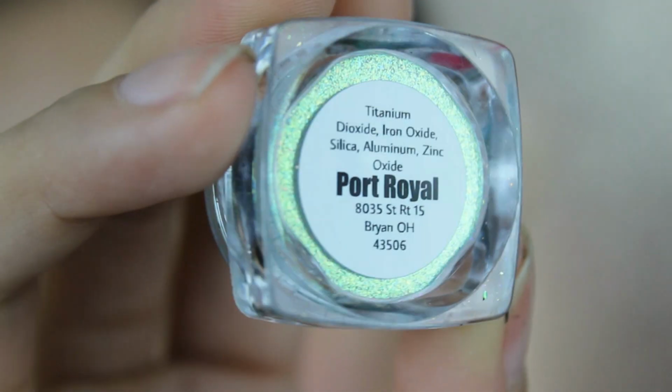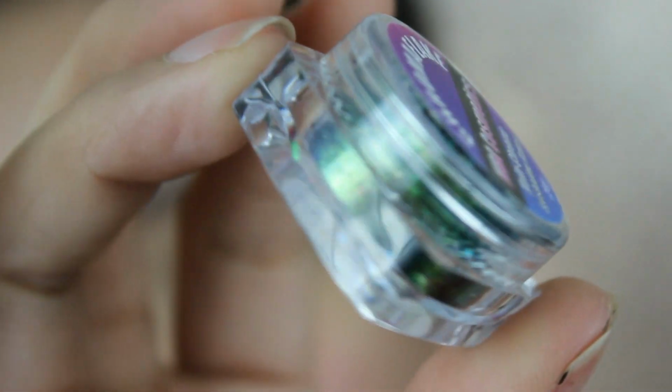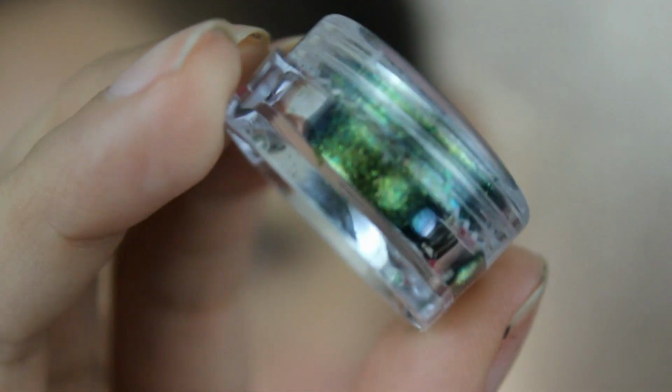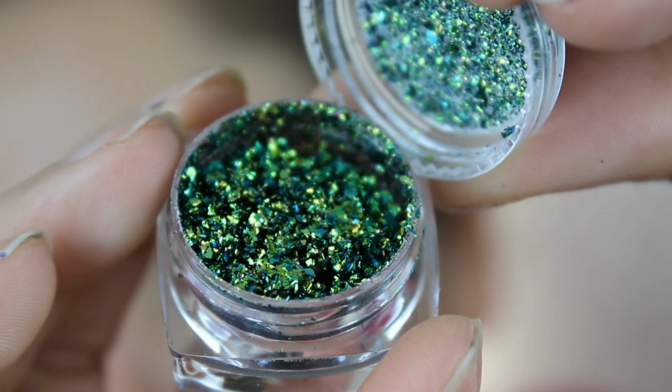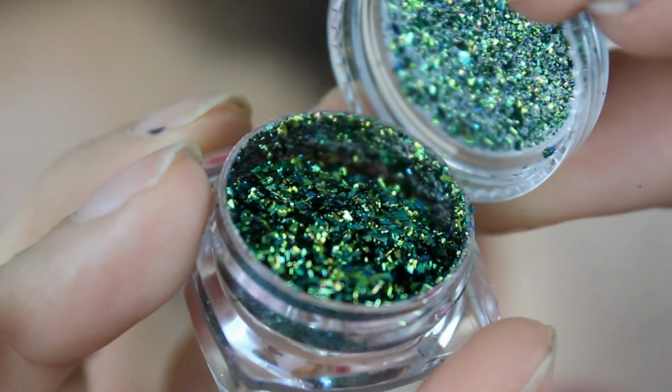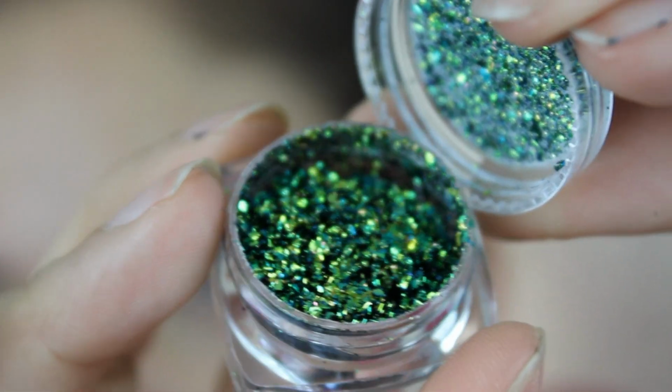Alright, up next I'm going to be trying Port Royal, which looks so, so beautiful. I kind of have a feeling this one will be one of my favorites. I love how green it looks, but we shall see how it looks in the eyes. Anyways, this one says it shifts from golden green to teal to bronze. Looks beautiful. Let's see how it applies.